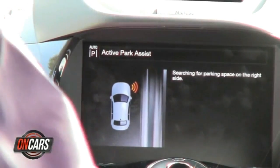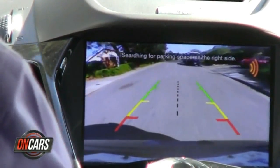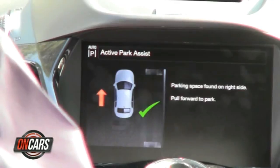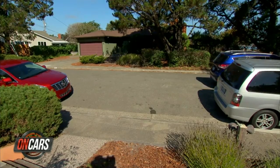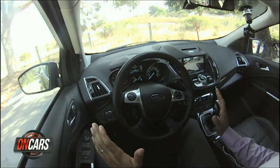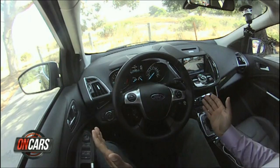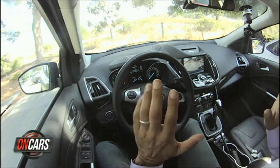Okay, I enabled the automatic parking, and now the car, as it says, is scanning for a parking space on the right side, a parking space big enough for this vehicle. That's the key thing. A lot of people can't judge that very well. Okay, it says it found one. Pull a little further forward, and then it tells me when to put the car into reverse. And now, hands off the wheel, and just nibble it back. I'm just going to use creep once I get this thing rolling, and just work the brake.